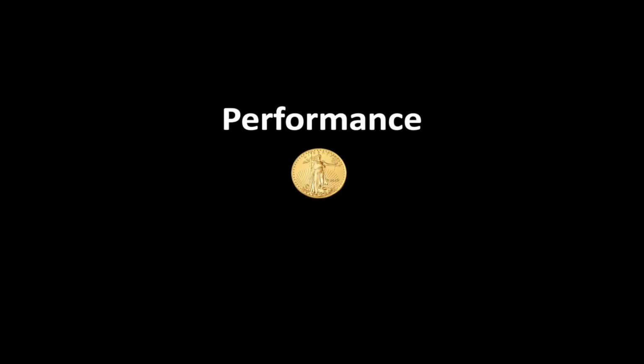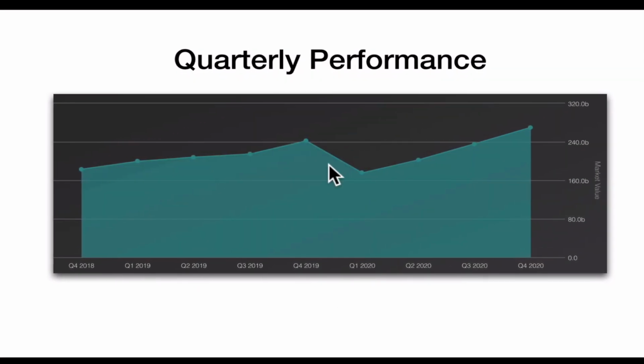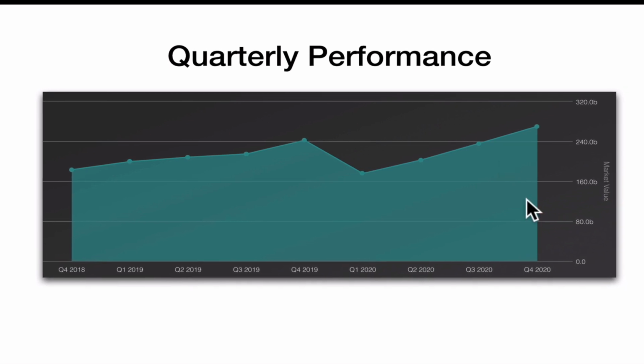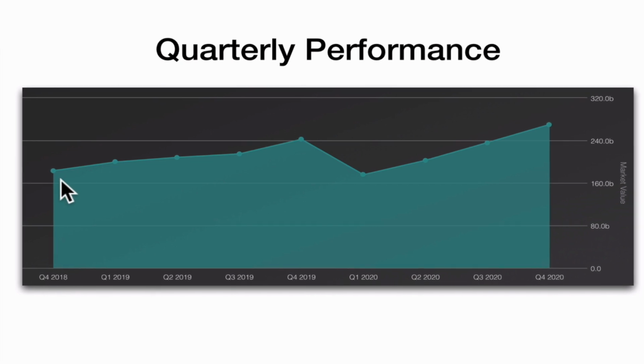And let's finish with some performance data on this portfolio. So first up, we have a quarterly chart, and this goes back to the Q4 of 2018. So what can we say here? Well, true Warren Buffett style, he just has consistent growth quarter over quarter. Obviously, we had this big drop and pretty much everything went down due to the pandemic, Q1 2020, but then pretty solid growth from there, and then setting new all-time highs Q4 2020.